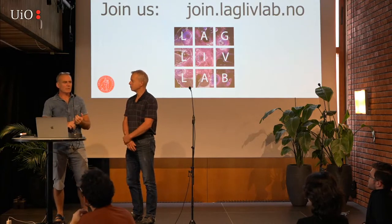Just one thing, we've been saying physics and life science all the time, but this is open not only to physics and biology students, but to all science students at the University of Oslo. Mathematics, informatics, chemistry, pharmacy, or others. It does not require special competences. Many of these were first-year students when they started.